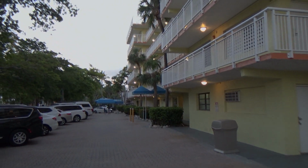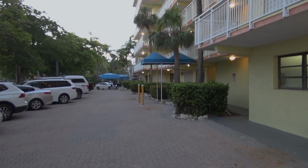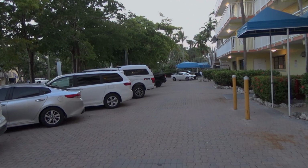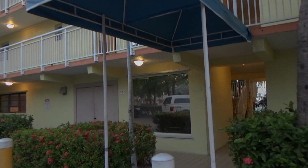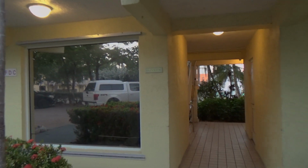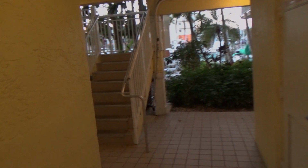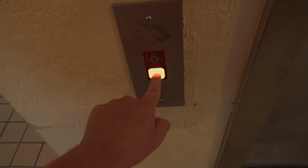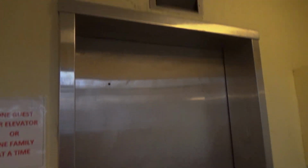Okay, now we are at the main hotel building, and we will now take the elevator up to our room. It's the little entryway. Elevator. And there's your stairs. As you can see, it's a Dover. Dover Impulse Hydraulic.